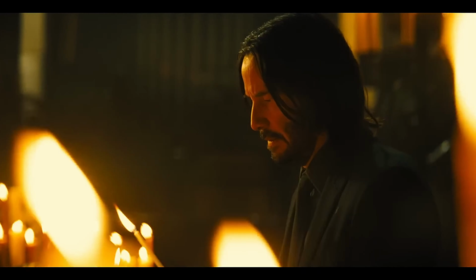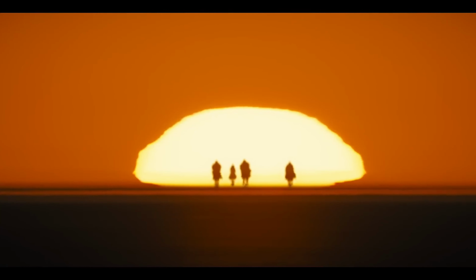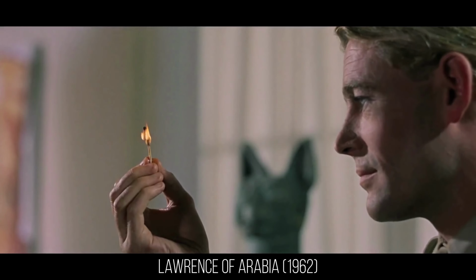The cinematography for Chapter 4 is incredible. The director of photography from Chapter 2 and 3 returned for this one, so there's some nice visual continuity there. But there's also some really cool tricks that they pulled off for this film. At the beginning of the movie, they do a really cool thing called a match cut, where they go from a candle being blown out to a sunrise, which is actually very inspired by the famous cut in Lawrence of Arabia.